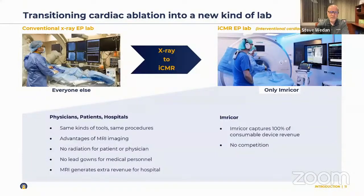And for the hospital, because this ICMR EP lab houses a normal diagnostic MRI machine, when procedures are not being performed, you can do standard diagnostic imaging of patients and generate additional revenue in that footprint in the hospital in a way that's impossible with a normal cardiac X-ray EP lab.